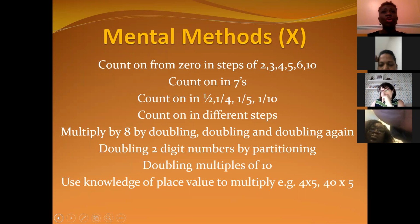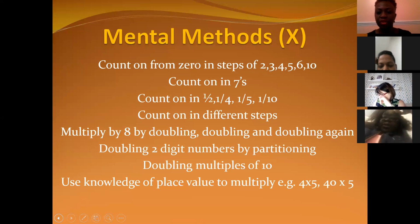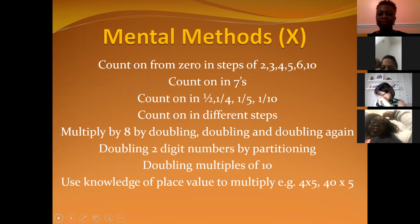With their fours, they double their twos. So 4 times 2 is double 2 times 2. The 8 times table, they double their fours. The 6 times table, they double their threes. So that's one of the strategies. The other tricky one is the 7s. So they need to learn the 7s. So count on in 7s, and then being able to count on in halves, quarters, fifths. So double a half is a quarter, double a fifth is a tenth. So just getting them to mentally know that. Count on in different steps. Multiply by 8, which is double, double, and double again, or just double their fours.